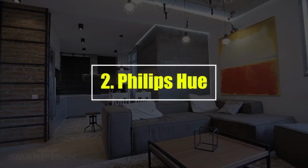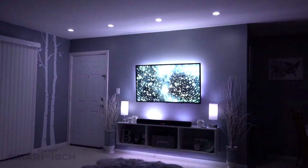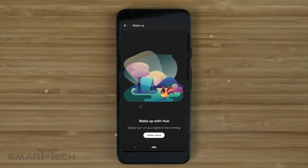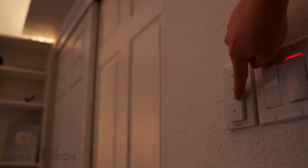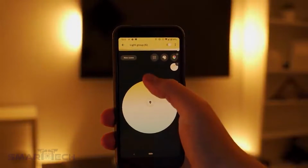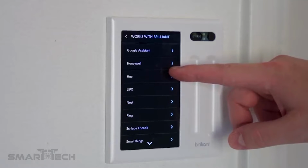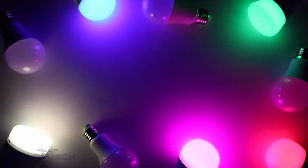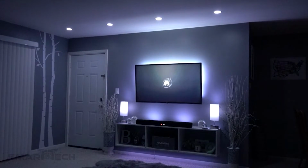Number 2. Philips Hue. The easiest way to start making your home smarter is with the best smart light bulbs, and the Philips Hue is the best one on the market. Easy to set up. Switch your old bulbs for smart Hue bulbs. You can also choose from Hue's wide range of LED table and floor lamps, wall lights for indoor and outdoor use, ceiling pendants, light strips, and even light bars. They are easy to use and come in various colors and effects.